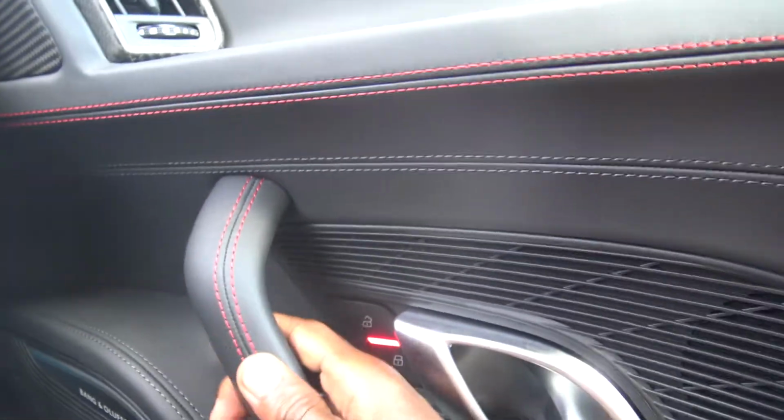Seats though, the stitching on it, yeah, and stitching throughout the doors and all that. That is nice.